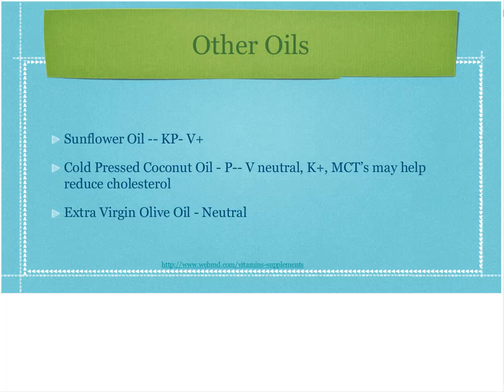Other oils that are great, like sunflower oil. Sunflower is astringent, a little bit bitter. So it's excellent for kapha and pitta, but not for vata. It does not mean vata cannot have it. It's just they have to have it in small amounts.